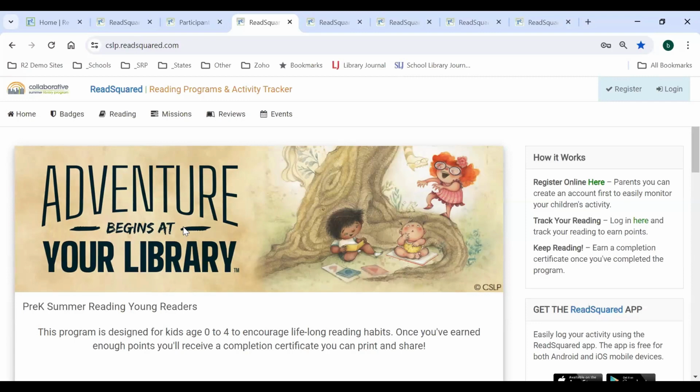I know I don't have a lot of time here, but ReadSquared is very full featured. You could turn features on and off by program. You could present the missions or activities within a bingo board or a list of activities within a mission. You can provide reading lists. And again, these programs are pre-built, but you could create your own.